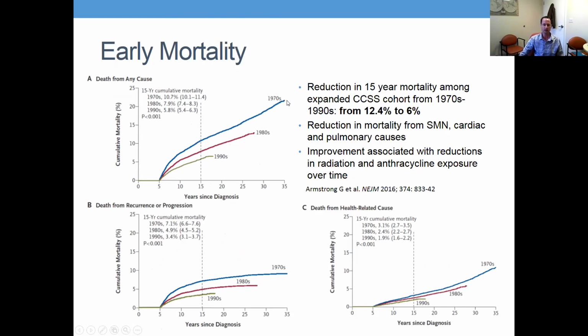And you can see in comparing the 1970s here in blue to patients treated in the 80s in red to those treated in the 90s in green here at the 15-year mark, there's been a substantial reduction in the mortality rate, basically cutting it in half from 12% in the patients treated in the 70s down to 6% among patients treated in the 90s. And part of that in this B graph here comes from a reduction in the rate of death from recurrence or progression of disease. That is, our treatments have gotten more effective in curing these patients over time.